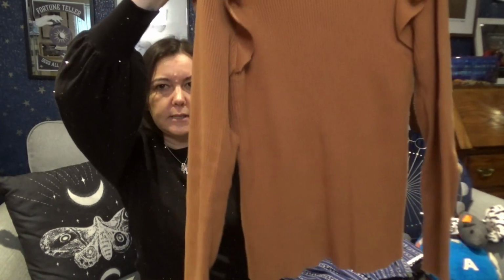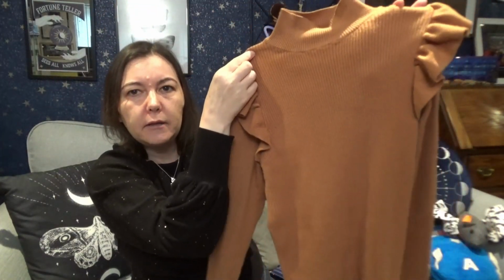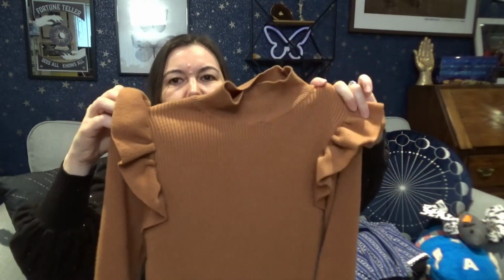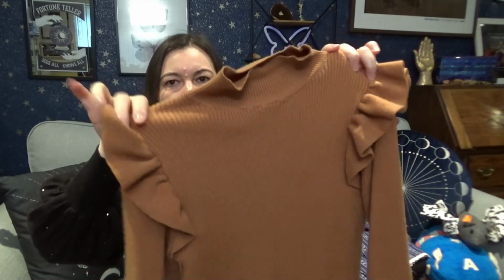And I was looking for a really nice jumper that wasn't too thick, that would be really cute, and I found this. This is from F&F originally, which is Tesco's. So this is a lovely pale caramel colour. It's really pretty, but it's got these gorgeous frills all on the shoulders, beautiful frills, and it's really flattering. I've worn it a few times.